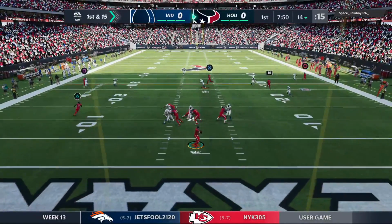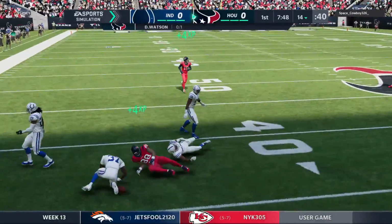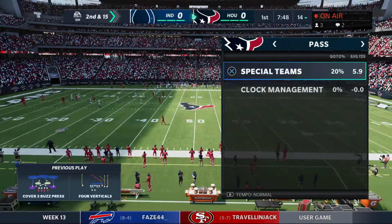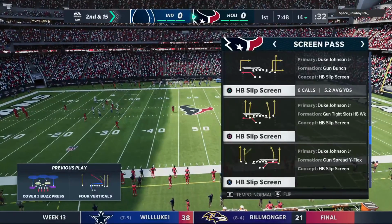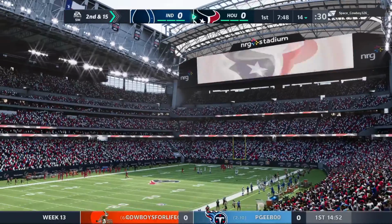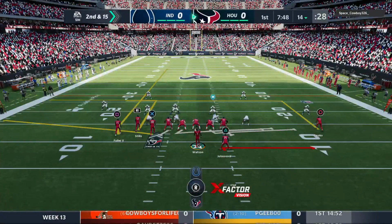A shotgun snap for Watson. And this will be incomplete. Physical play on the football there, and it's 2nd down. Brandon, we saw these defenders flying to the football in their win last week, and nothing has changed. They're still moving around quickly and forcing incompletions. Behind the sticks here with a 2nd and 15.